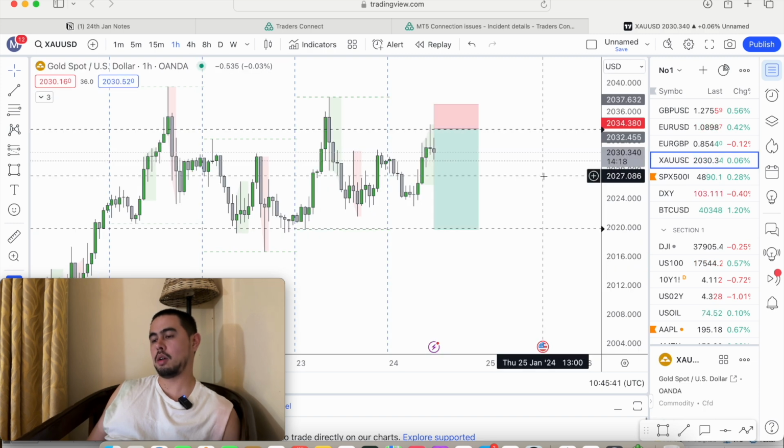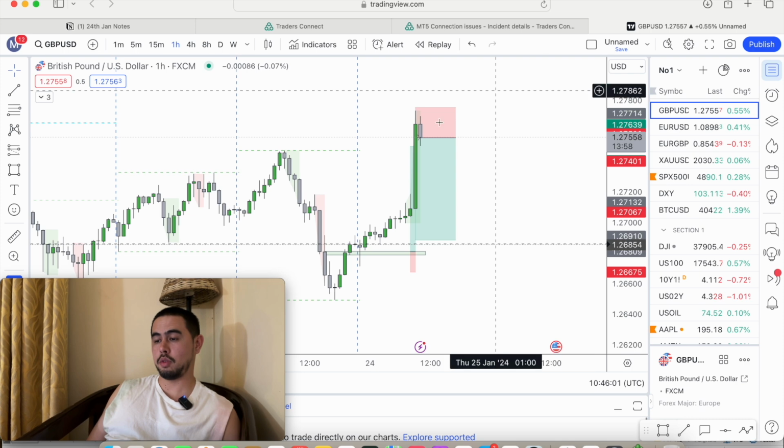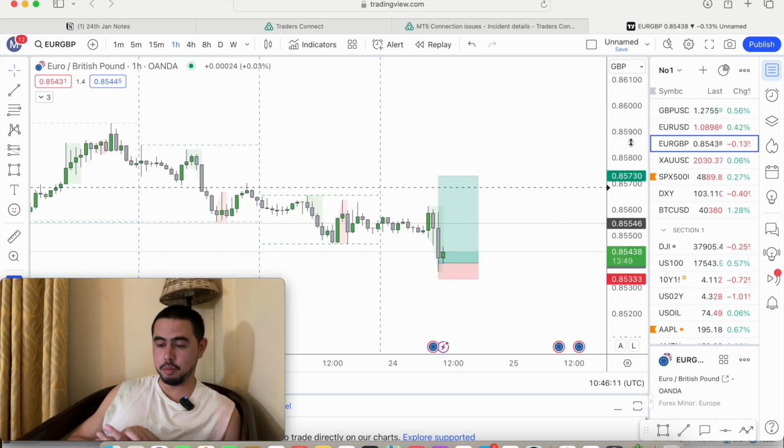I also had a gold trade planned, but I couldn't execute that one. I've got 0.5% risk on this, 0.2% on the secondary trade. I'm a little bit busy today because I'm in a different spot at the moment. I'm not going to have that much time to manage the trades.